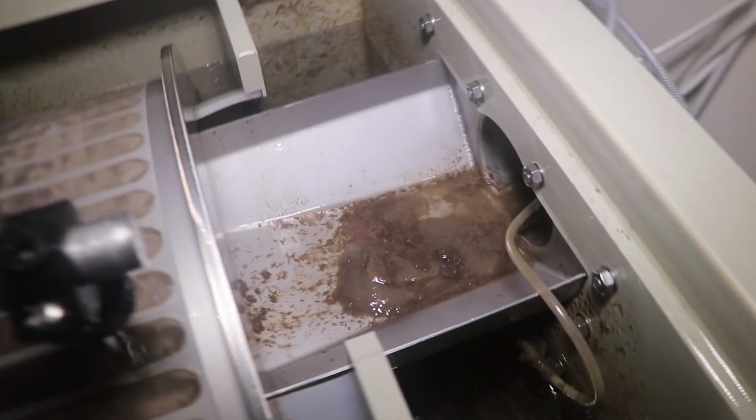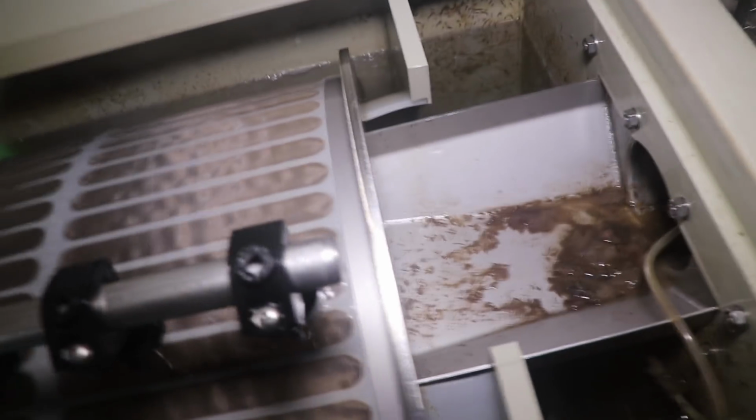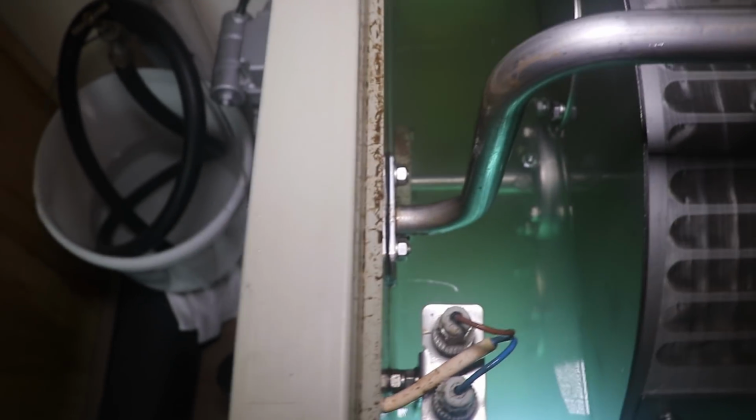See, that's put a lot of muck down this drain, look. Oh man, that stinks, you won't believe that. You can see it's kind of murky this side up and all. Wow, that's a powerful smell. Tell you.